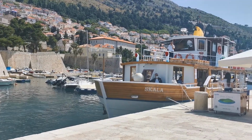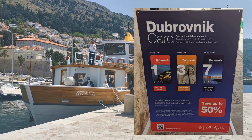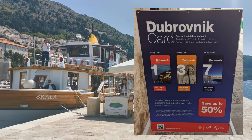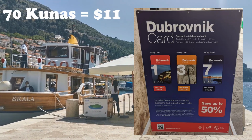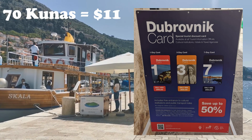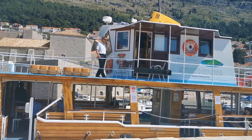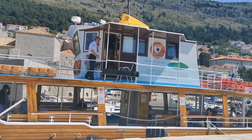Okay, I just arrived at the port in the Old Town that takes you to Lokrum Island. Since I purchased a 7-day Dubrovnik card, the round-trip boat ride to the island is only 70 kunas or about $11, and this represents a 30% discount from the regular price of 100 kunas.